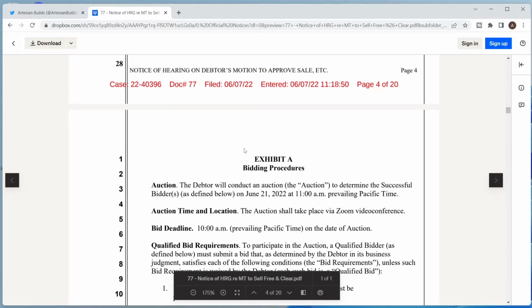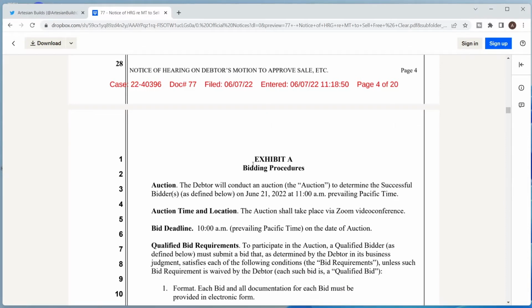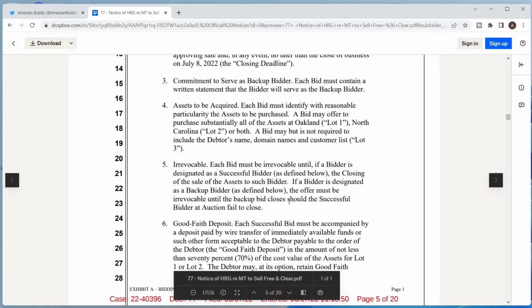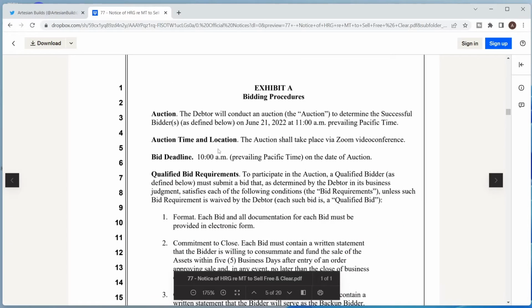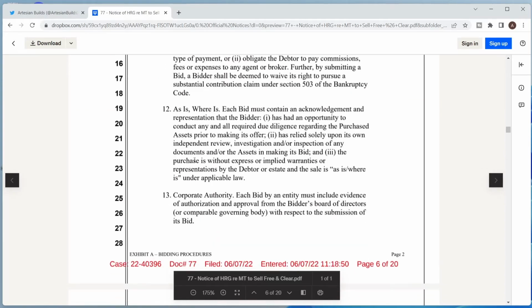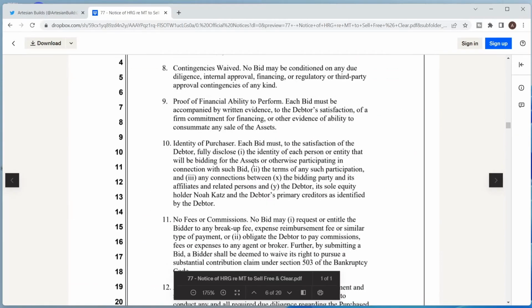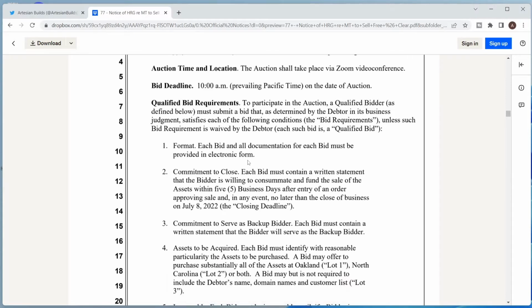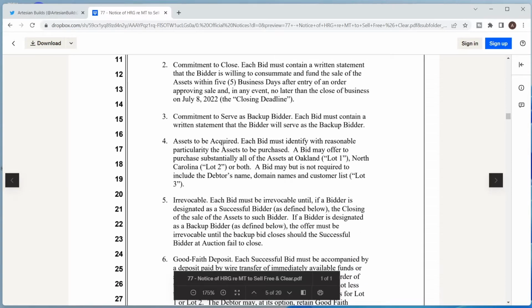But here are the really big basics of how this is all going to work. If I want to place an offer before the auction starts, I can do that. I have to send an email, and I have to have a bunch of the legal terms in this qualified bid requirements section here. There's, I think, 13 bullet points. Yeah, 13 bullet points. I have to cover all of those things, so I have to pretty much have either a Word document or something of that nature that makes sure I'm covering all of these things.